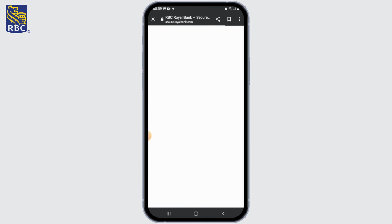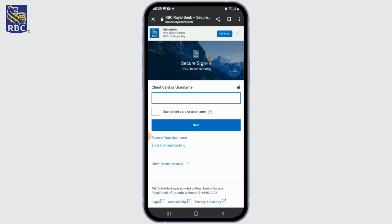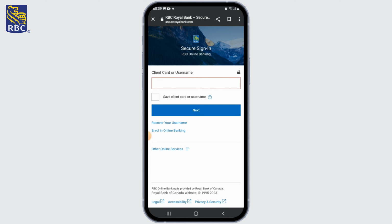The second tip is to enable two-factor authentication. Activate two-factor authentication for your RBC Royal Bank account. This adds an extra layer of security by requiring a second verification step, such as a unique code sent to your mobile device in addition to your password.